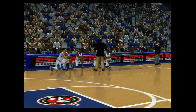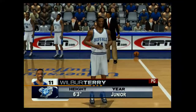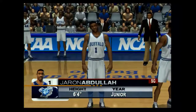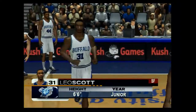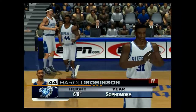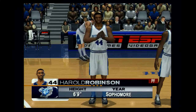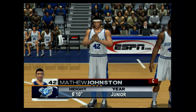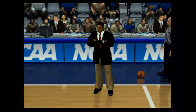And now the starting lineup for your Buffalo Bulls. At guard, 6'3", number 11, Wilbur Terry. Also at guard, at 6 feet 4 inches, number 1, Jaron Abdullah. At forward, 6'6", number 31, Leo Scott. Also at forward, 6'9", number 44, Harold Robinson. At center, at 6 feet 10 inches, number 42, Matthew Johnston. Your head coach, James Holmes.